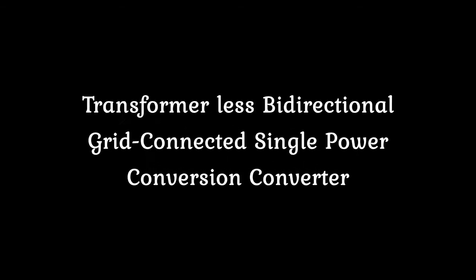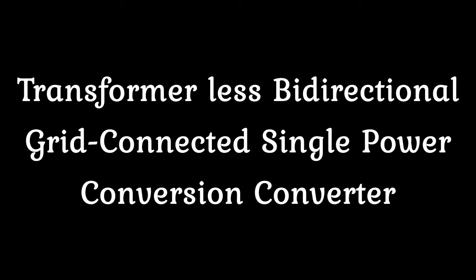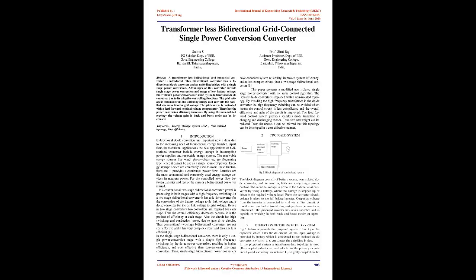Transformer-less bidirectional grid-connected single power conversion converter. Abstract: a transformer-less bidirectional grid-connected converter is introduced. This bidirectional converter has a bidirectional DC-DC converter and an unfolding bridge, with a single-stage power conversion.